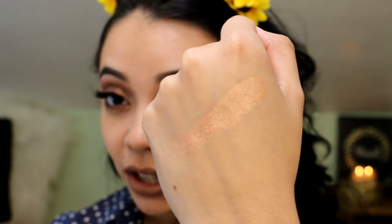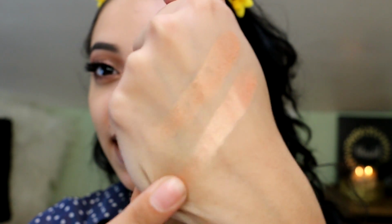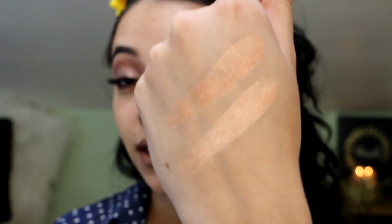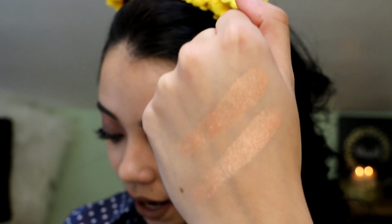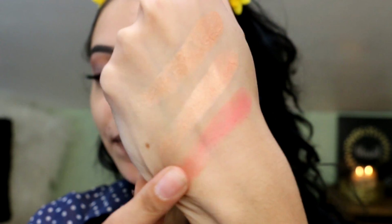And then we have Beach Nectar, and Beach Nectar is the new highlighter in the palette, and it is so beautiful. It's a peachy kind of gold highlight, and it has some pink in it. As you can see, it is a lot lighter than Rose Gold, so I'm really happy that they included these two options. And then we have Hibiscus Bloom, and this is the very, very, very pink blush in the palette, and this is what it looks like.